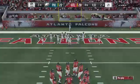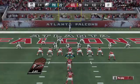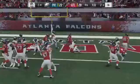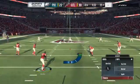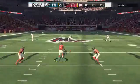All right, now a big two-point conversion attempt still to come. They'll try and run with Freeman. And he will get into the end zone to extend the lead by 2 more. Here's Bosher to kick it away.